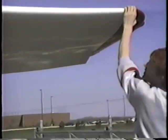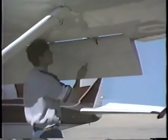Looking for any nicks or abrasions or dents, which could happen very easily. If someone's taking it out of the hangar and they hit the side of the wall, they don't want to say anything, they put it away. Once again, you're checking the weights, making sure they're in place, checking the nut on the aileron. You're checking the flaps. Once again, checking the nut. Seems to be okay. We already checked the fuel.